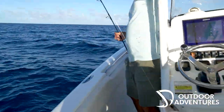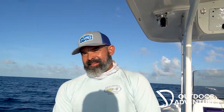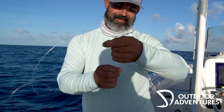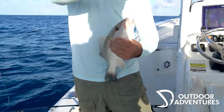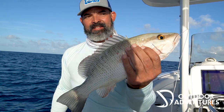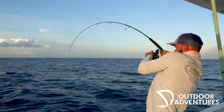The size of that snapper. All right. Well, guys, change of scenery. We came offshore. Got a snapper. It's a nice snapper. It's a nice one. All right.